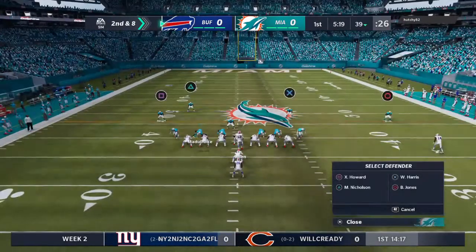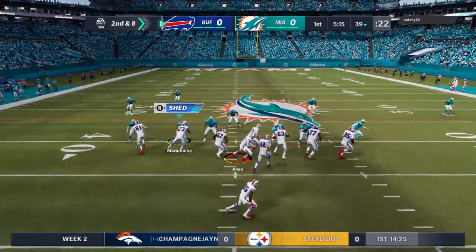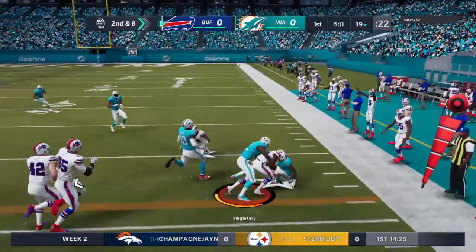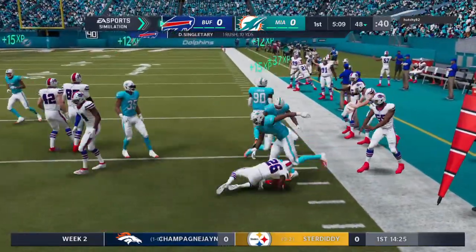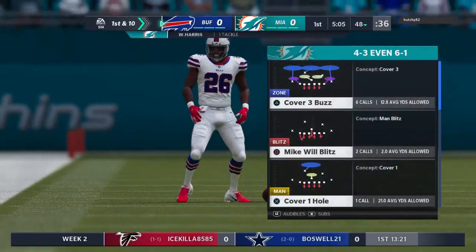The last run good for 2. Here's 2nd and 8. Here's Devin Singletary. He played in this state at Florida Atlantic. And he slips up past the 45 before being tackled. It's a 1st down on a gain of 10.